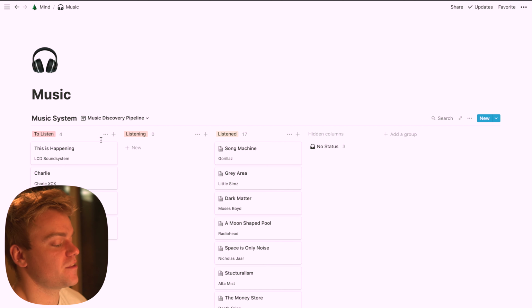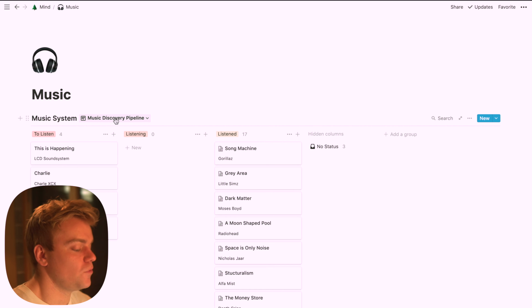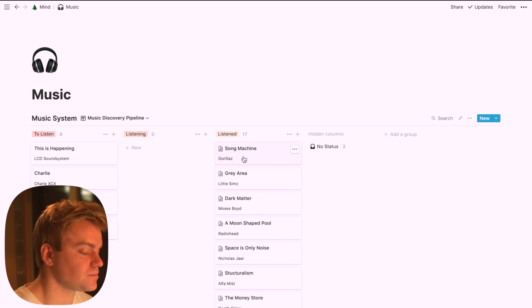So that's why I have this system here, which I very nerdily call the music discovery pipeline. What I do here is put in different music that's been recommended to me, and then I drag it through the different stages. So I'll put it to listen, then listening, and then listened once it's done. And I find this is a really good way to make sure that if someone does recommend me music, I am actually going to listen to it.